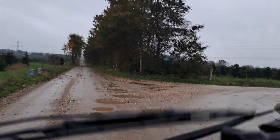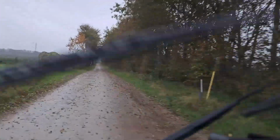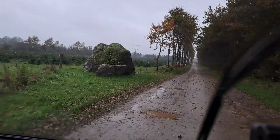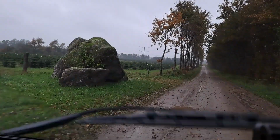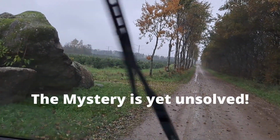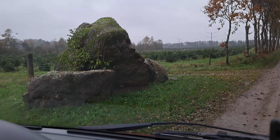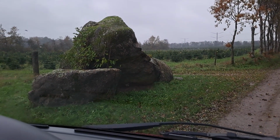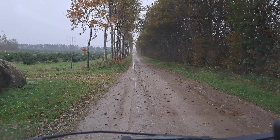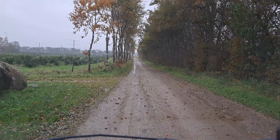Little curiosity, a very, very big rock, probably from the Ice Age, drove down here and left behind when the ice melted. It's called a Hamburg stone, and I really have no idea why, and I haven't been able to find out anything about it yet. But very big rock for a very flat place of Denmark. And not so much traffic here, it's the back roads. Only the locals come here.